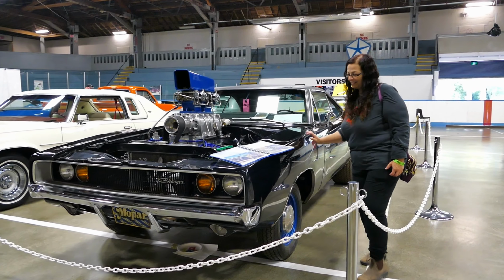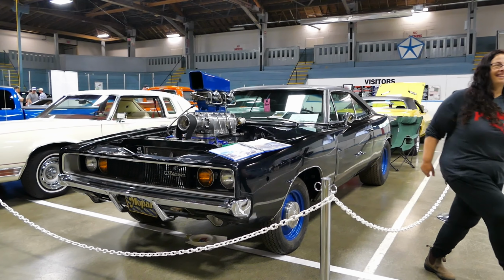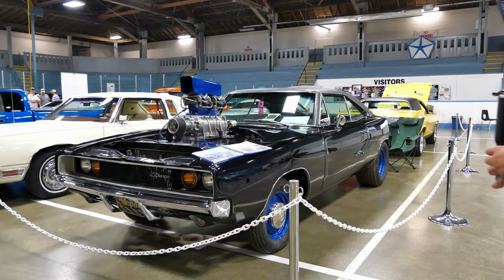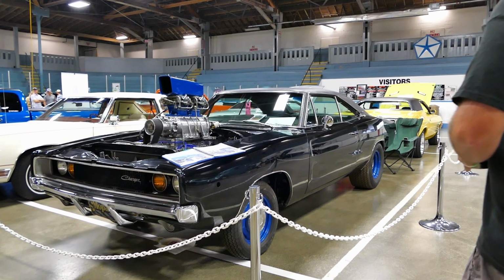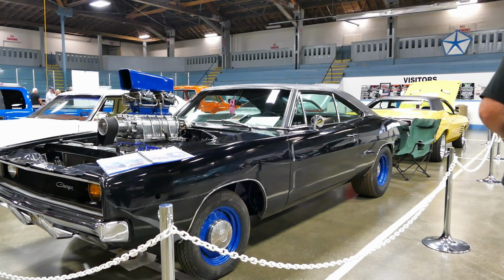The whole car was a 32-day build. 32-day build? I started it July 12th. It was in the barn, covered in dirt and dust and bird droppings. Really? Yeah. It was a barn find. No motor, no trans, no interior. Get out of here.